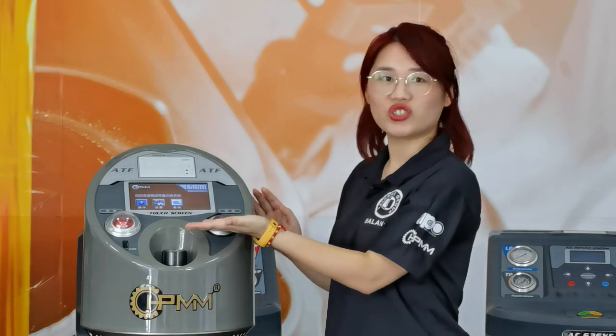Next, let's come closer to see more features and start to introduce the machine from the top. The ATF exchanger GD608 includes a 7-inch touch screen, and it also comes with a printer on the top. The machine system has installed a database with nearly 4,000 cross-reference entries. It covers most of the current models in the market. Also, it reserves a USB port for easy database updates in the future.